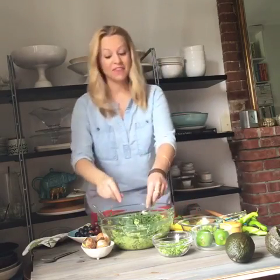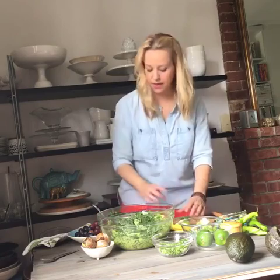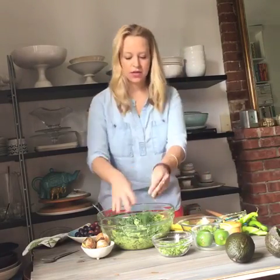So I'm putting in about half a cup of cilantro. I chopped it, I had picked it and washed it the other day. It keeps great if you wrap it in a wet paper towel. So if you hate picking herbs like me, do it all at once, keep it in the fridge, you can use it.